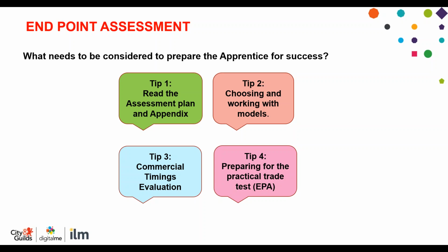So it's making sure you take the appendix and cross-reference it to the model's hair. Can you achieve what you need to achieve? Making sure you are sticking to that assessment plan and appendix. Review and check constantly that all aspects of the range are covered. That's a big thing. We don't want somebody not using a product on a model, because that could be detrimental.